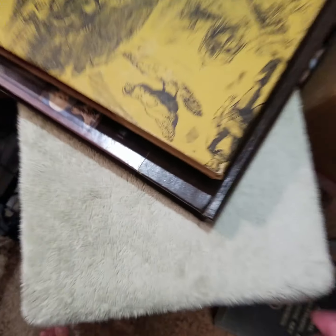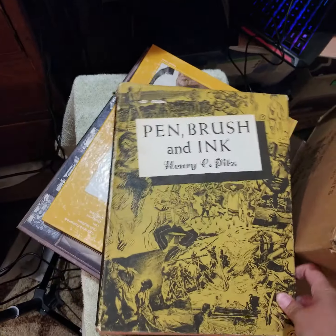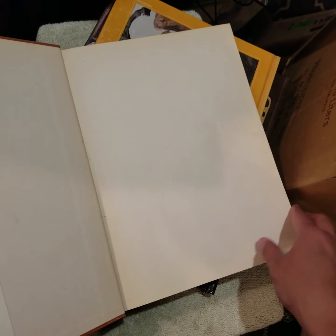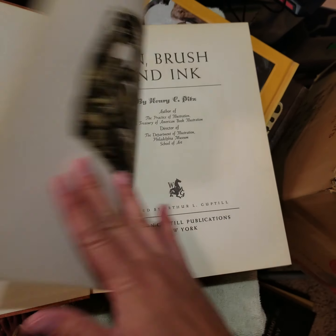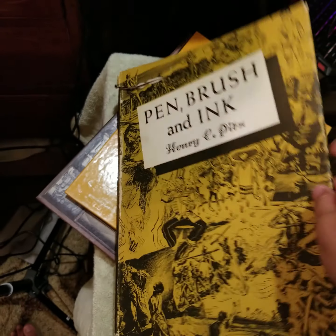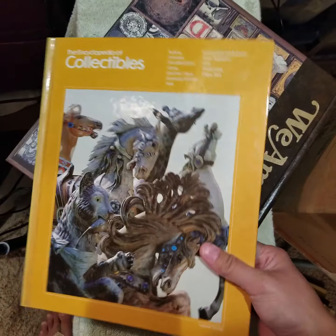And what is this? I think John picked this out. Or maybe I did. Pen, brush, and ink. Another art. Yeah, that looks interesting. This I think will sell, although the jacket is a little torn. Henry Pitts, 1949. So that would be interesting. This I got for myself. I just want to see what's in here and learn from it.